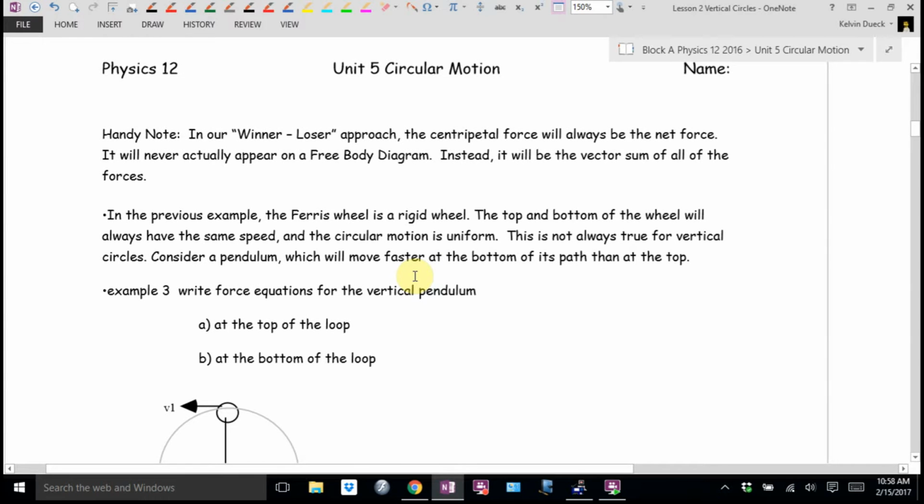So, in our winner minus loser approach, this is important. The centripetal force will always be the net force. This is so important, I'm going to highlight it. FC will never actually appear on your free body diagram. You will never write a letter F and a C on your free body diagram. The same way as we never wrote an F net on our free body diagram, we labeled all the individual forces, and then when we wrote our winner minus loser equation, the right-hand side, the equals, was F net. Here, the equals will be FC. It won't show up on our diagram. It'll show up in the equation as the vector sum of all the forces in the diagram.